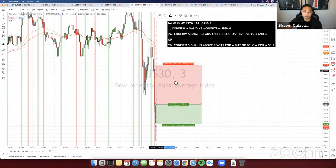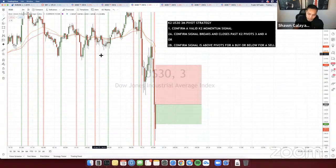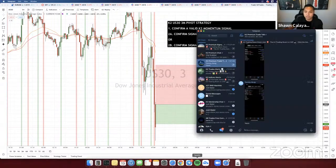So that was a pretty good move right there, guys. Congrats to whoever caught that. We locked some nice profit real quick. I'll send you guys a screenshot of my profit as well. Show you guys what's good. If you guys have profits, you want me to share it in the group.